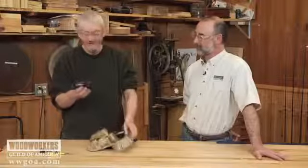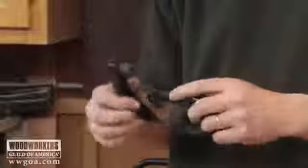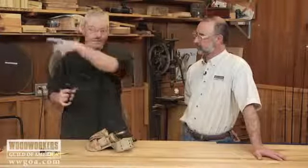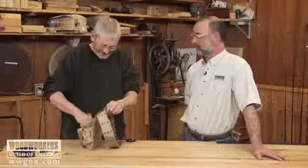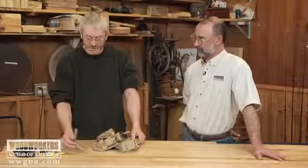Hearing protection. I love these little guys because they fit right in my pouch and they do a good job, and I don't have to carry around big muffs or go find them where I left them last, and spend a lot less time chasing around the shop. And then for checking cuts and things like that, just a small engineer's square.